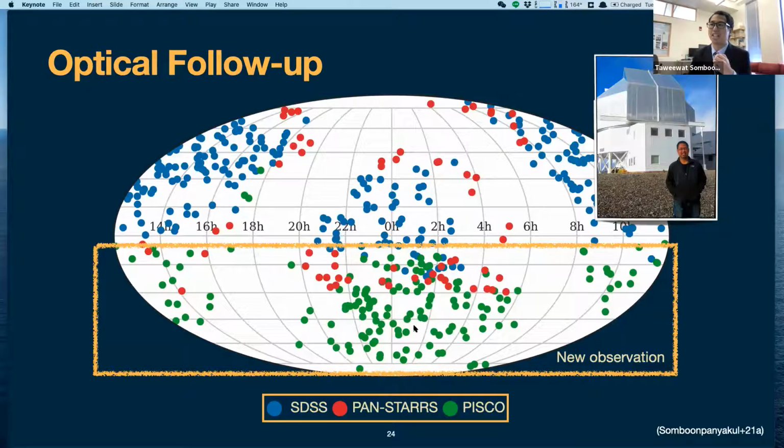And the reason for that is because the northern sky has had many more telescopes in the past, so it has a lot more publicly available data. Sloan and Pan-STARRS cover almost all the sky in the north. However, in the past there were not that many telescopes in the southern hemisphere, and it has only just started getting more now. Back then, we didn't have a lot of telescopes in the south. That's why we need to use our own individual observation for each one.